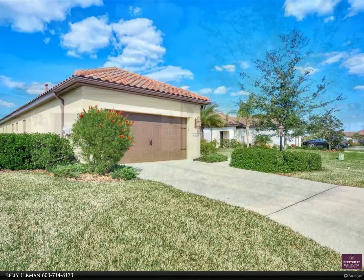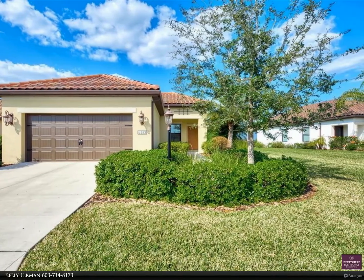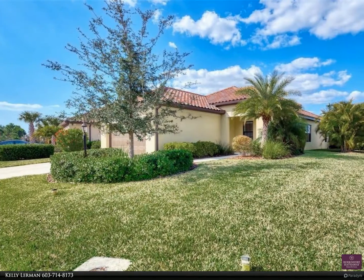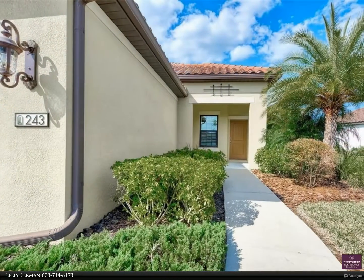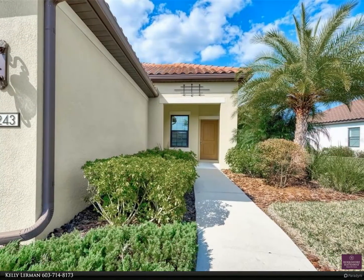The extended covered lanai with long lake views is the perfect spot to enjoy your morning coffee or to wind down your day with an adult libation. Additional features of this home include garage extension of 4 feet making it 24 feet deep, impact-resistant windows and doors, additional insulation in the walls, and crown molding in most rooms.